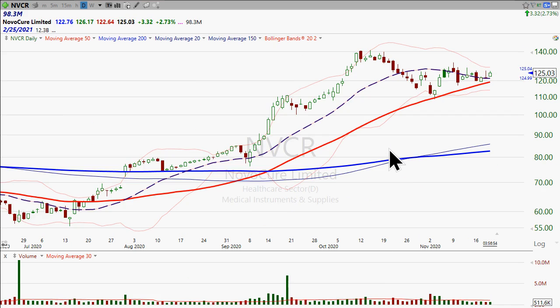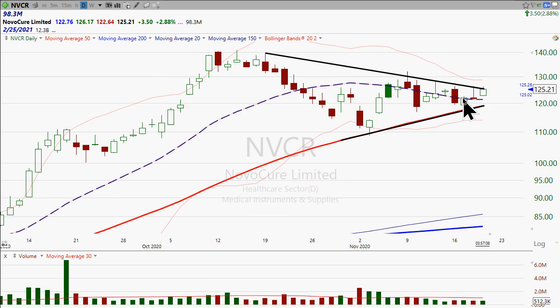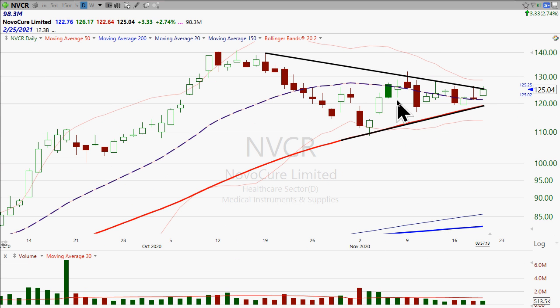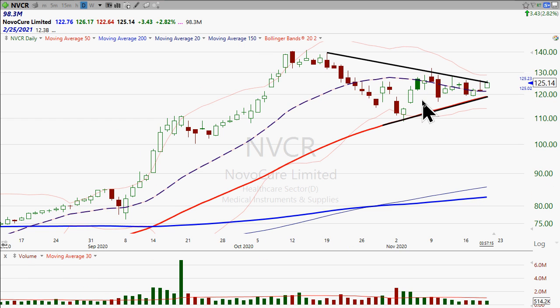Now, if we do Novocure, kind of a similar looking chart, doesn't it? But we've got the stock drifting down like this, coming up here like this. Now, what we want to see is lighter volume here, okay? And we are. So why lighter volume? Because it means that nobody really is caring about the stock too much.